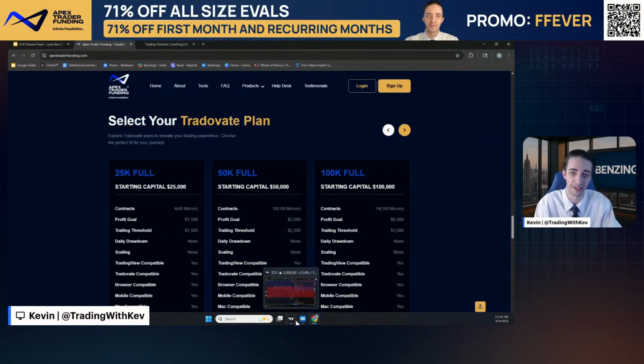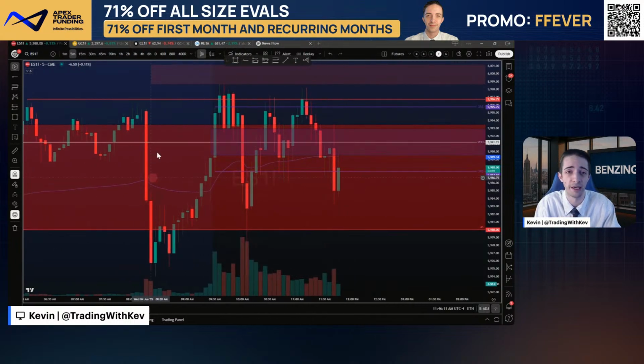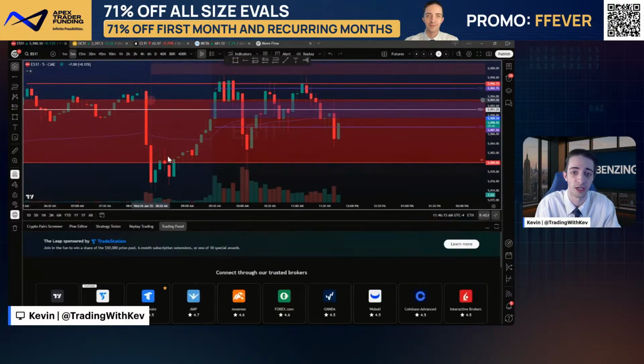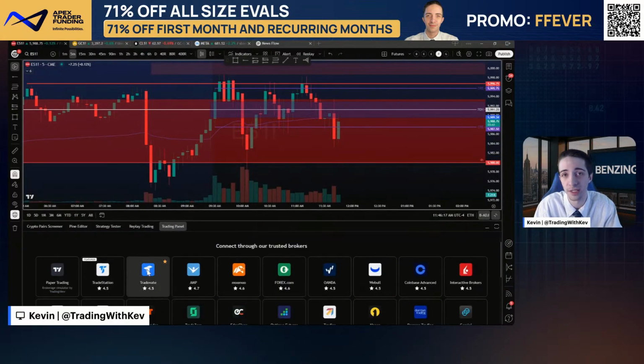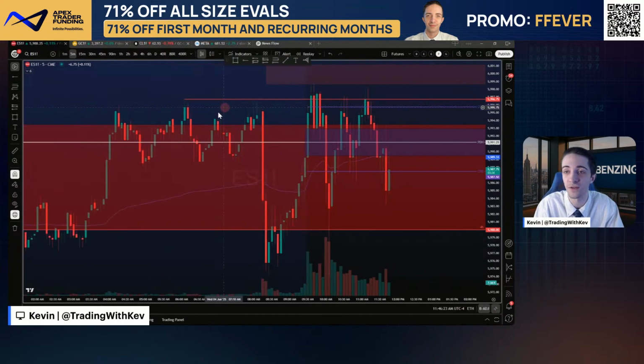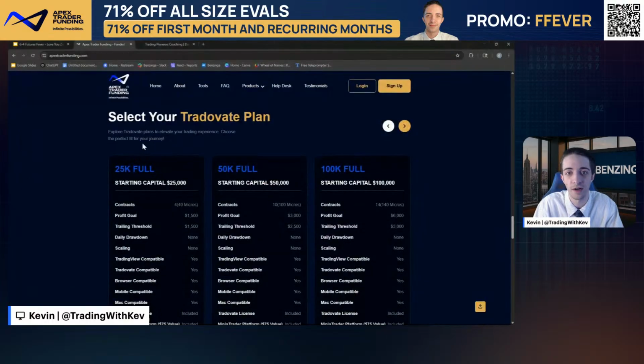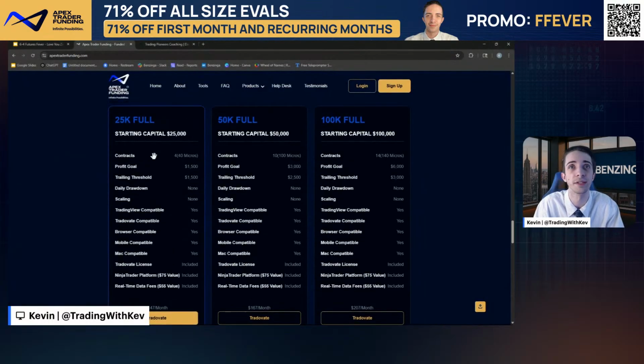The reason for that is because with the Tradovate plan, we're able to come to our TradingView and plug it into the trading panel. And then we're able to log right into Tradovate, and we're able to place our trades right here. It's so much easier than trading on Tradovate itself because TradingView gives us a much cleaner chart and cleaner capabilities and tools.